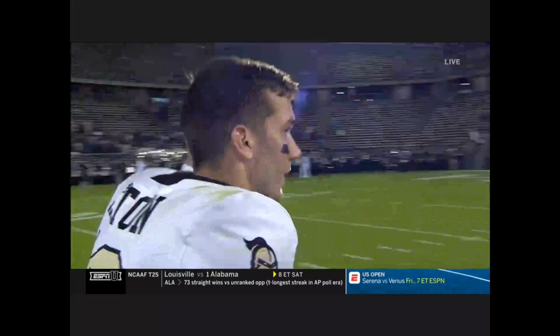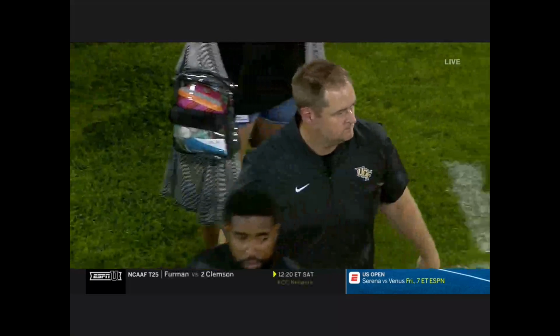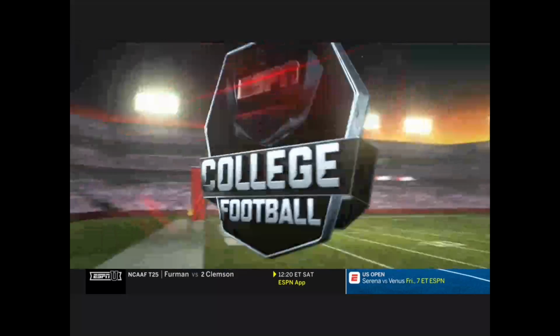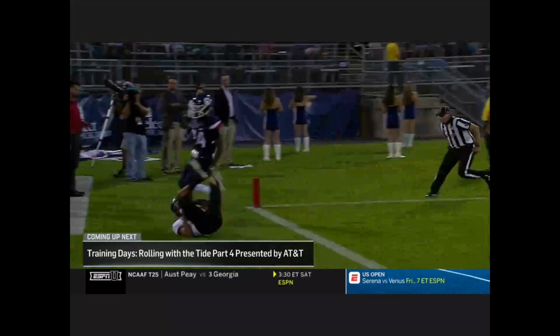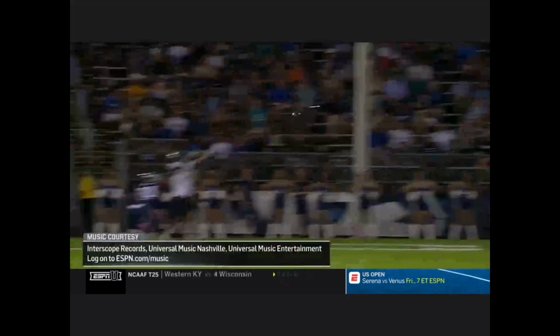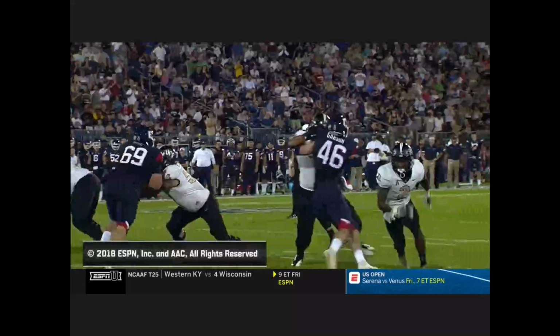So UCF now with a 14-game winning streak. Mackenzie Milton, Conference Offensive Player of the Year last year. Very well a Heisman candidate this year. 56-17 the final. UConn, they have another tough game next week. Another great team in the group of 5. They have to go to Boise State. And UCF out of conference again next week, and they'll try and keep it rolling. They don't have another conference game until October 6th.